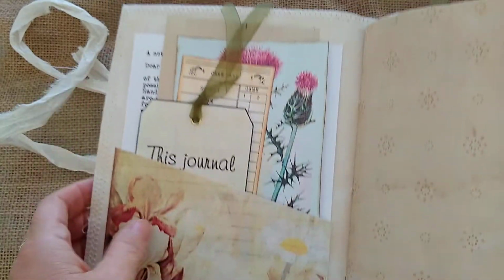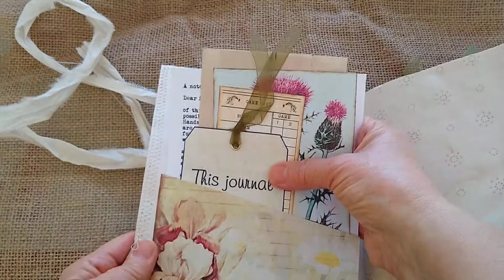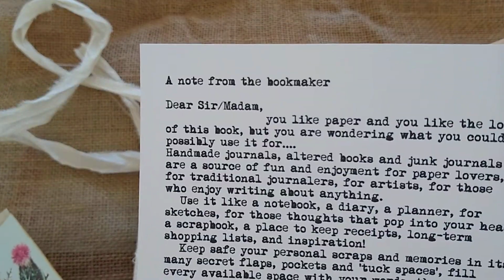Made with love. They are there somewhere. Anyway, right, inside, Artymaze again. This is K&Co papers. I've got quite a lot of a mix this time. This is the note from the bookmaker from Jibid, Neary.